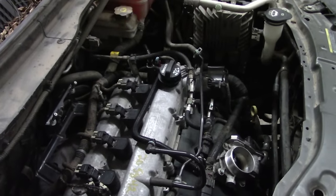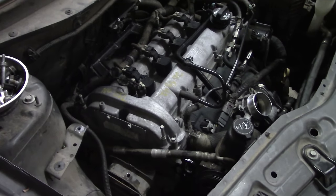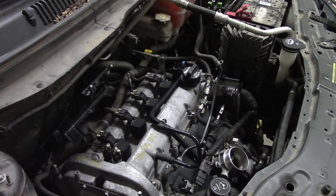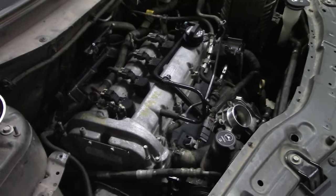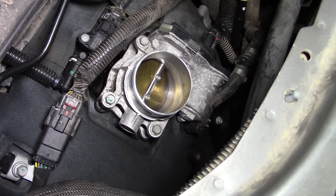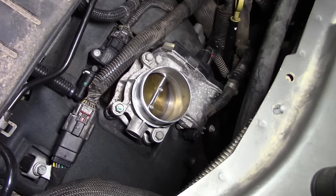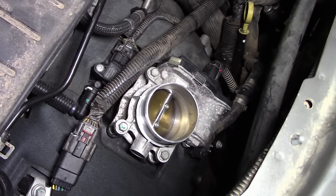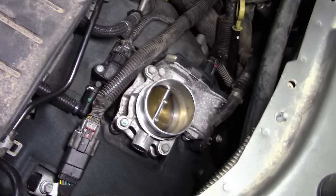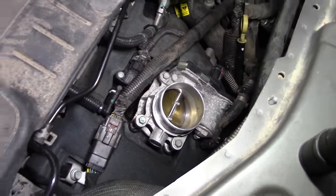Pretty hard to complain about that. Sounds good. Put the rest of it back together. Well, I cleaned the throttle body real quick with some of this CRC throttle body cleaner. It wasn't too bad, but it should go through a relearn. This is a throttle by wire system, so it should go through a whole relearn on the throttle. So we'll give it the best chance at doing a proper relearn by cleaning that out.